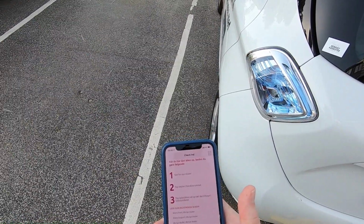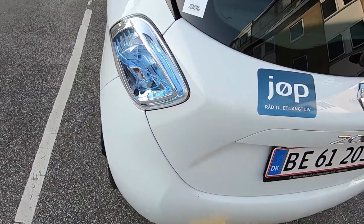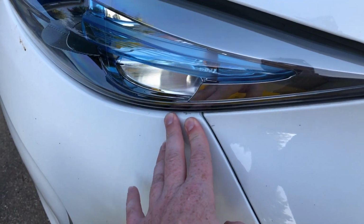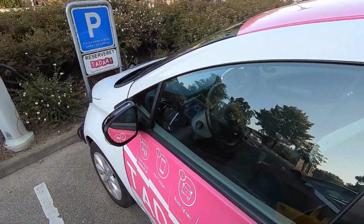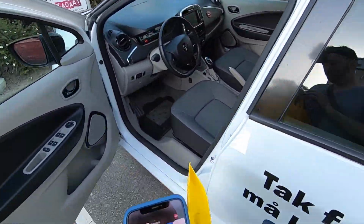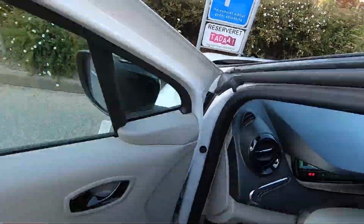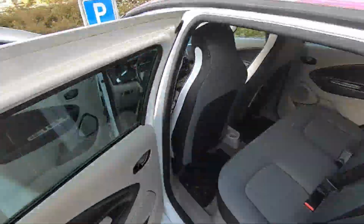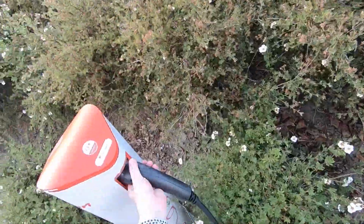They do encourage you to look around the car for defects. There were a few, and as I found out in the app in a minute, they'd already been reported, but they were just minor stone chips and little dents. Other than that, the car was in reasonably good shape, and it drove quite well, as we'll see in a minute. Once you've checked in, it was a question of just getting in the car. And I had to check that the car was clean, and all the mats were dirty with some leaves.